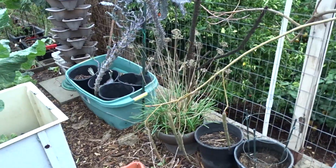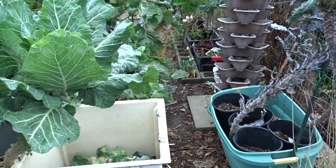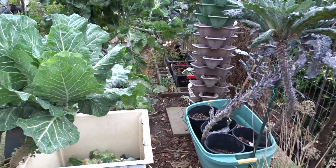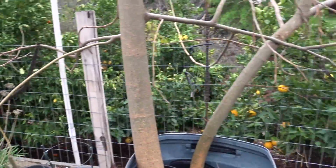I really love the Egyptian walking onions. The walking onions, see, they're in the bricks down there. They are just so easy to propagate, and they taste so good in everything. You can use the walking onions just like you would use any other onion. And I just love them. So anyways, I'm prepping all this.